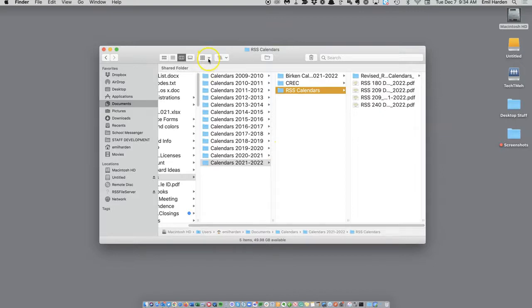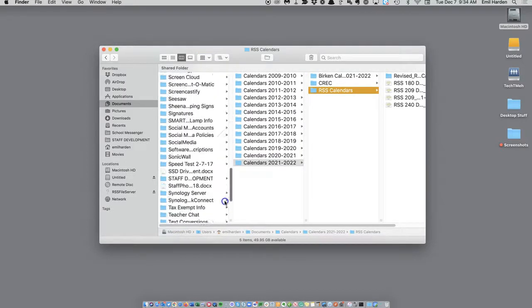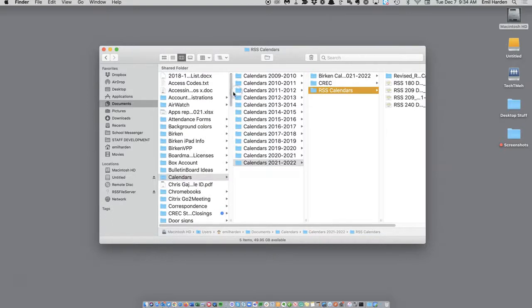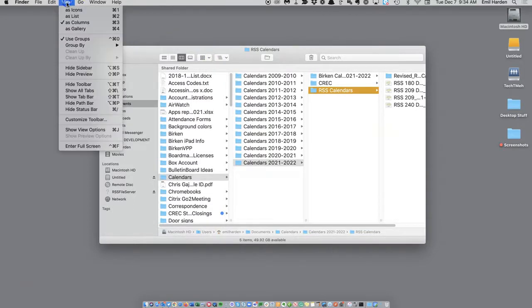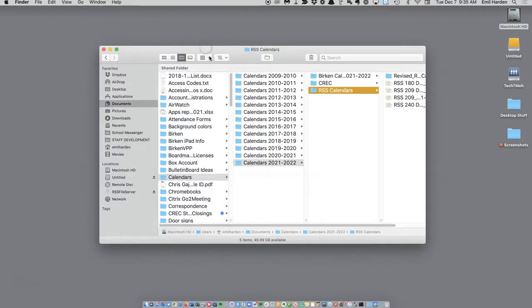I like to work my way through folders. So I like to see my folders all on top. Then I like to see my documents down below, organized by the type of document. So using this sort button right here, I can do that. Before I do it, I want you to know you can also do it up here in the View button as you group by items. Right now they're grouped by name. I'm going to change it to kind. I'll do that right here.